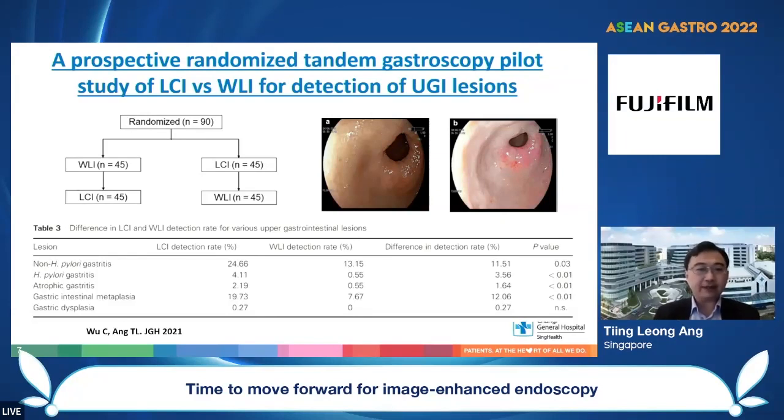And it showed clearly that link color imaging can help us increase the detection rate of various pathologies such as gastritis, intestinal metaplasia. We detected a few cases of dysplasia not seen on white light, but because this was not powered to detect such a difference, it did not show any significance.